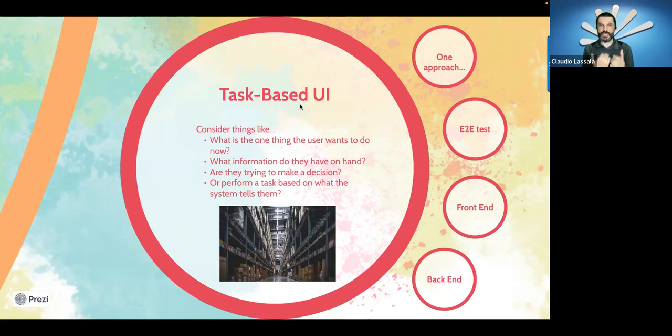Take that in, and then ask the question, are they trying to make a decision based on the information that we'll find for them that we do have in the system? Or are they trying to perform a task based on what the system tells them, that, hey, this is the state of the system or the world at this point in time? We need to understand those things to provide a better experience to the user, and create a user interface to allow them to accomplish that task.